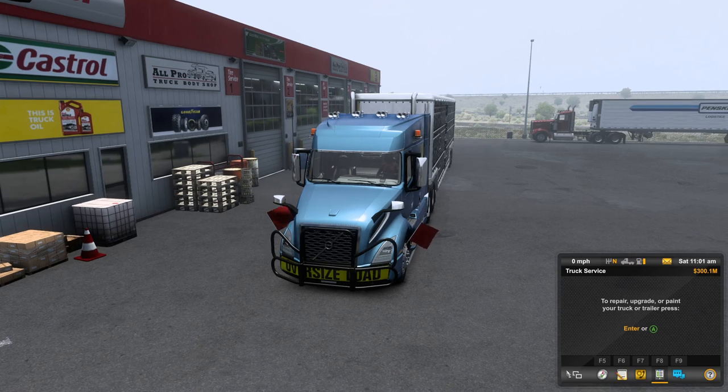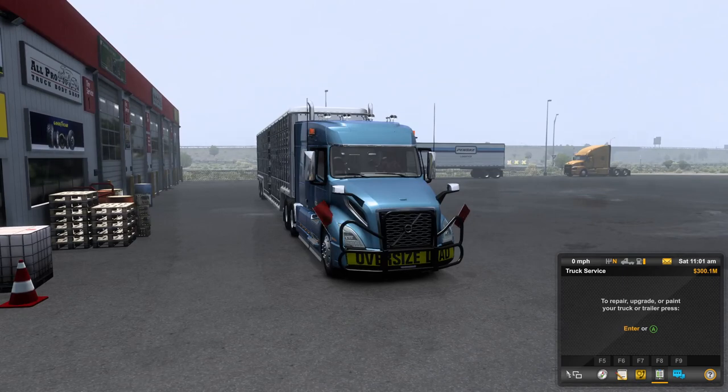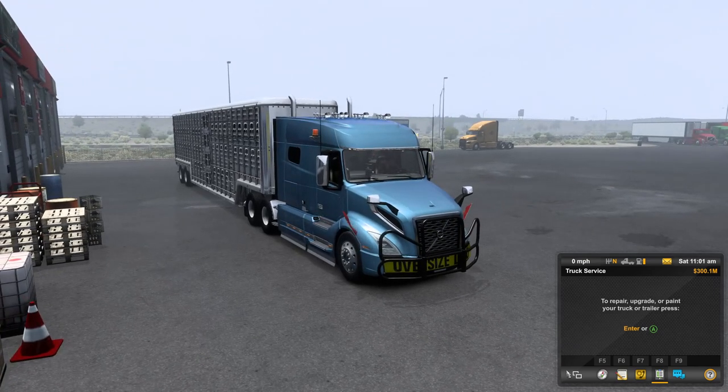I know it's been a while since I've made an episode, but today we're back checking out the, I believe this is the 2018 Volvo VNL 740 cab. Got our cattle trailer, we're going to pick up a load of cattle, and we'll go through some of this truck.